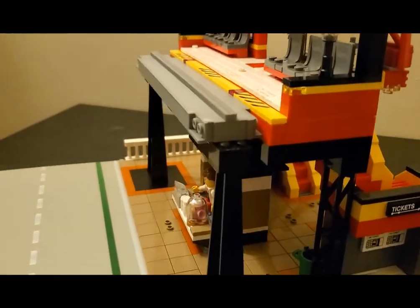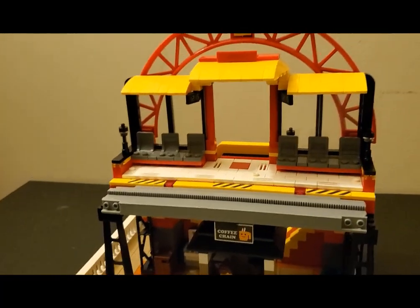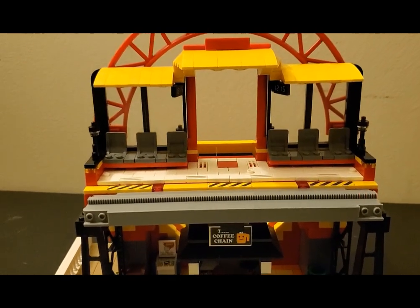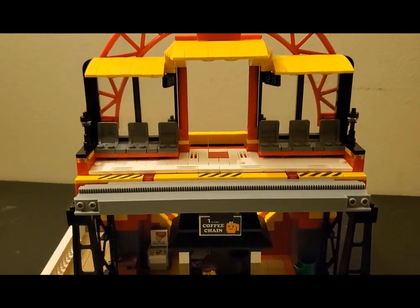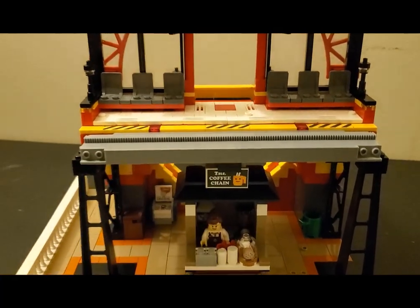Not really overbearing, but I think it does the job really well and gets the point across. And I just love the arch. I think that's the best thing here. So I will be putting this in the city. This is basically done at this point. I don't think I'll be adding or changing anything else, at least in terms of this.